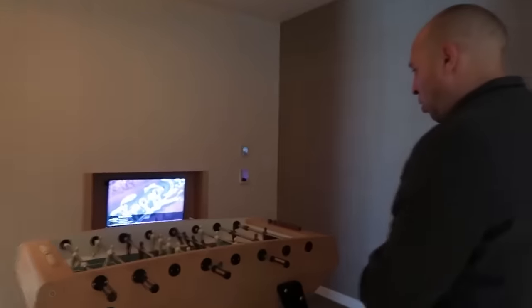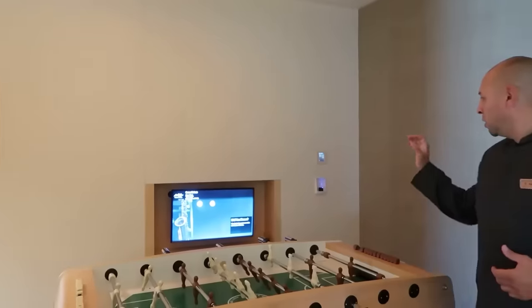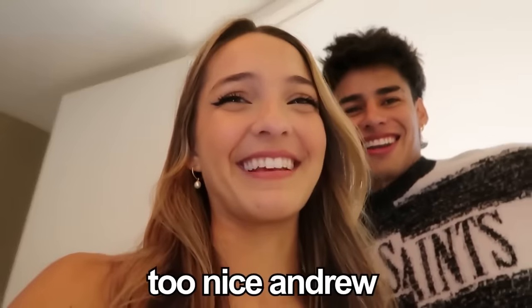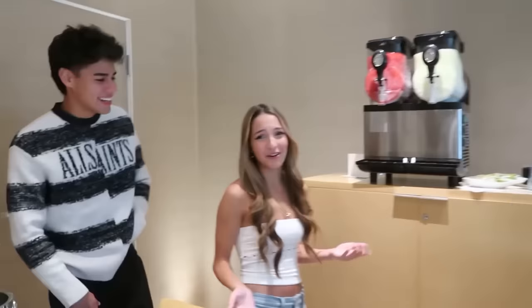Absolutely. Starting off strong with the foosball table. I've walked in and I've seen guests playing for $5,000 a game. Also our game room here. You can connect your cell phone by Bluetooth to the speakers, the sound system, and play your music while you're partying. Shoot. This is like a little too nice. So this is one of our slushy machines, which we've never actually done for a guest before. It's special for her birthday. Wow. You guys, our own personal slushy machine in the room.